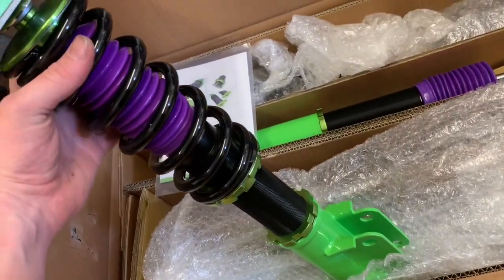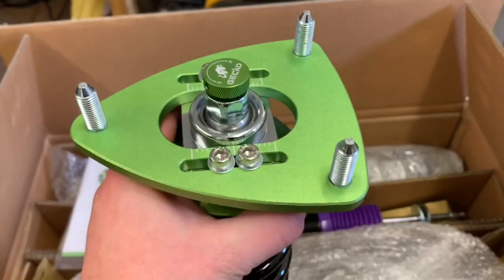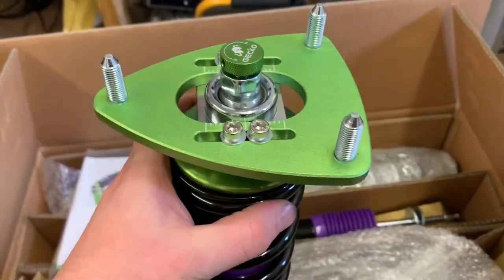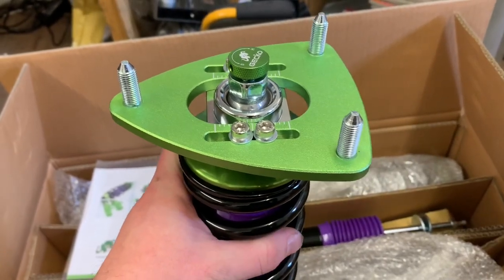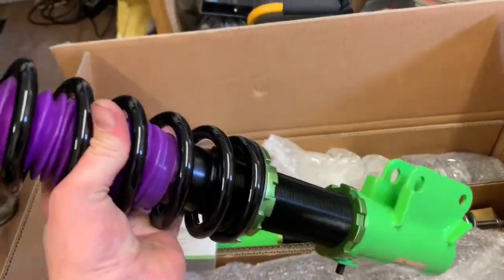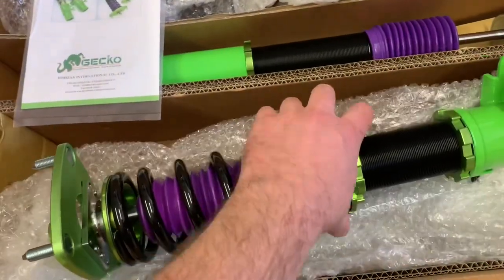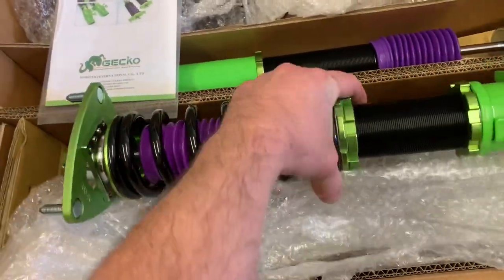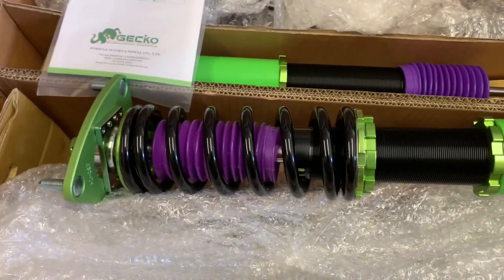But again, we need to find out what the ride is like in reality, because you can have specs on paper, but in reality, we want to see on a Colt how much adjustment there is in the ride height on these. But these look lovely, and it looks like a good quality bit of kit. I expected that because I've seen them on the Civics, but it's a lovely bit of kit.